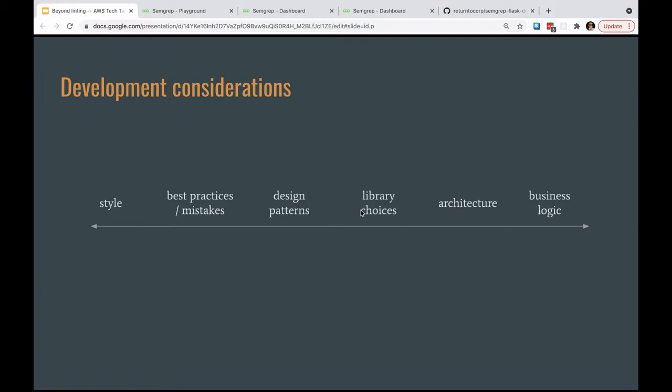Cool. So let's go back to these considerations. Hopefully you're on board that we want to think about the right side of this and automate the left side of this. How do we do it? So style, I hope everyone's using a formatter, and I think the industry is really moving towards the world where, hey, use a formatter. If you want to argue about how to set it up, let the person who's setting up your formatter have that argument and then move on. But that, unfortunately, is still going to leave the rest of this spectrum as needing automation.